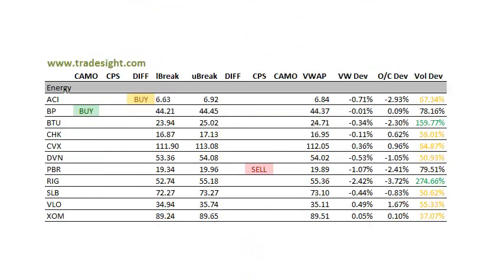Moving on to the energy names, fairly well paired off here. Not a lot of indications either way from buys or sells. Definitely seeing some good volume in rig and also BTU again.